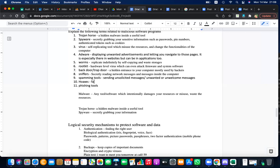So hoaxes are fake antivirus. Actually, this is a virus. A virus acting as an antivirus. It's like a thief or robber acting like a policeman. Right, a dangerous situation.